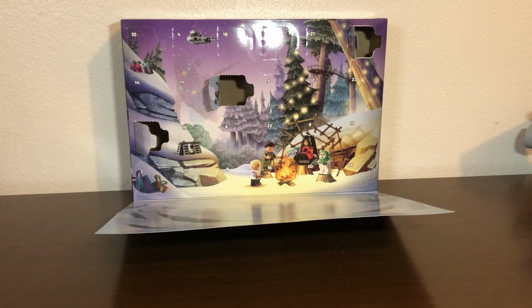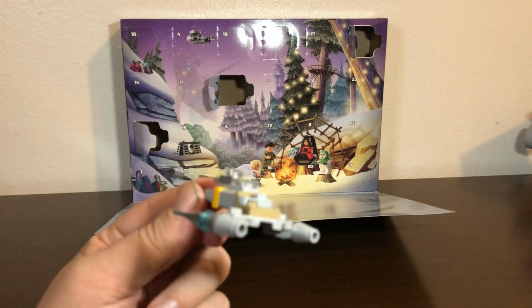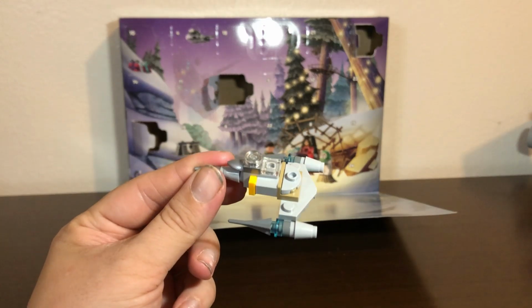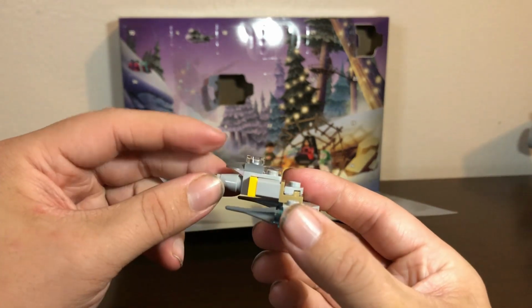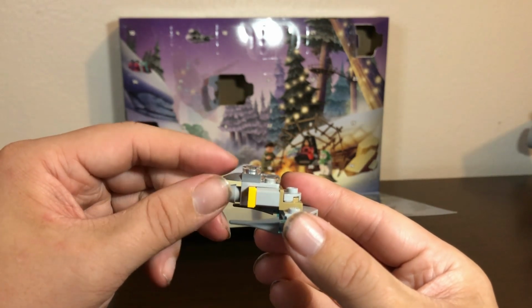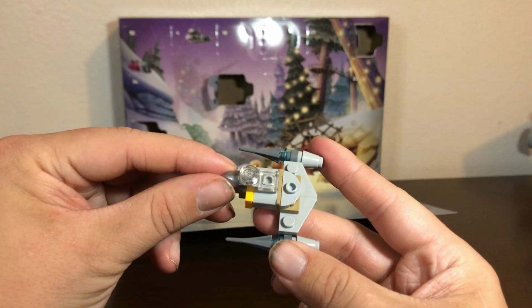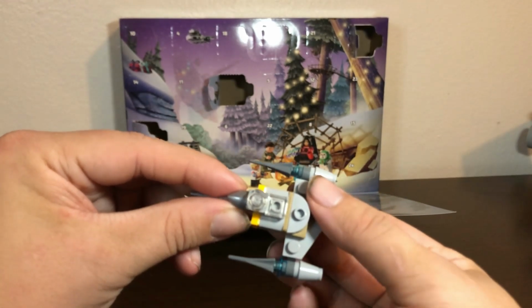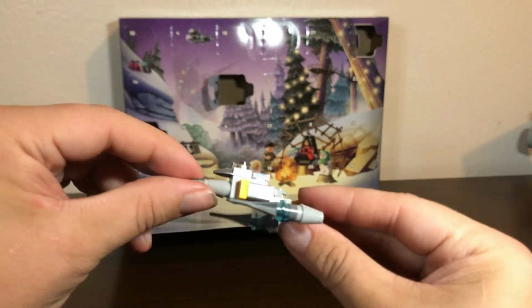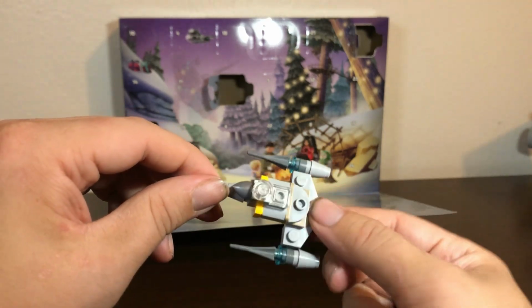Next up, we have day 3. Sticking with the Disney Plus lineup of shows, we have the Mando's N1 Starfighter. I believe this is supposed to be the Book of Boba Fett version, as it still has the glass dome in the back for Grogu. It doesn't have the astromech socket it gets in Mandalorian Season 3. But otherwise, this is a great looking build.